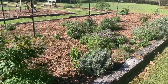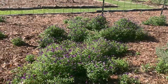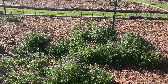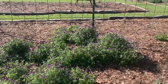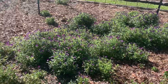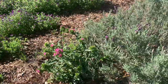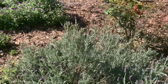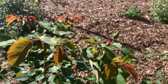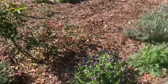All my little Johnny jump ups have popped up. Funny, last year, I'm not sure how, but I had a couple of little Johnny jump ups that were somehow in one of my plants or something, and it was just right over in there. And then this year I've got all of these Johnny jump ups, and I love them. Dianthus and lavender blooming. That's Belinda's Dream, which has beautiful big buds on it.